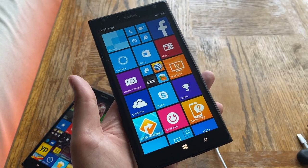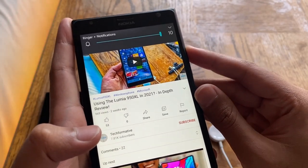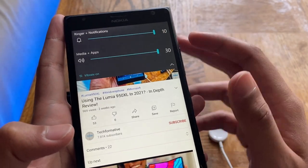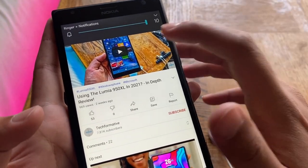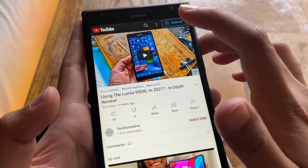So now for the speaker demo, let's make sure the volume is up max. The speaker on this thing is not a stereo speaker, it is a mono speaker, but it's on the louder side and it's a bit tinny, but not too bad. So let's play my 950 video that I did earlier and we'll demo the speaker from that.